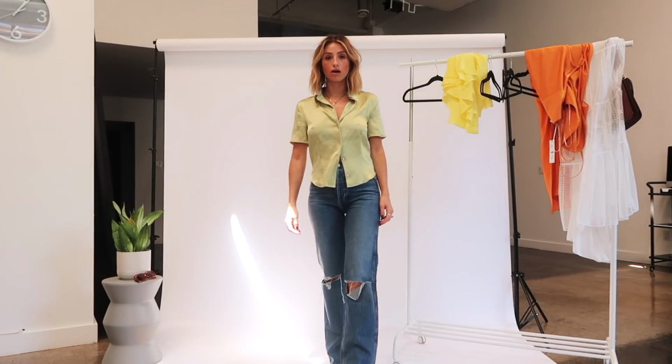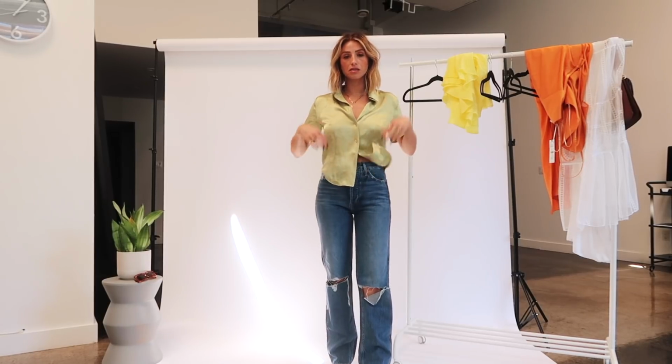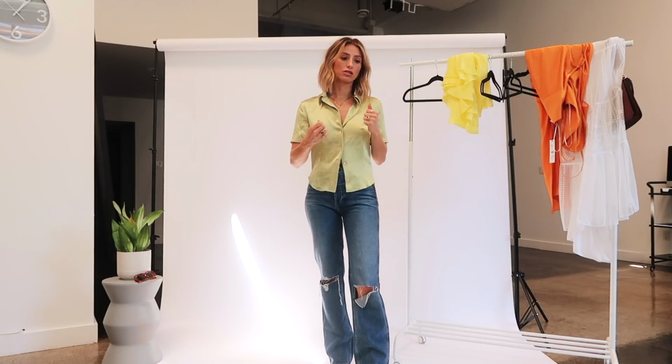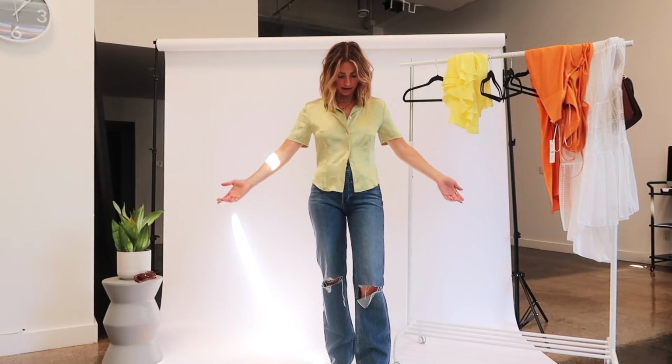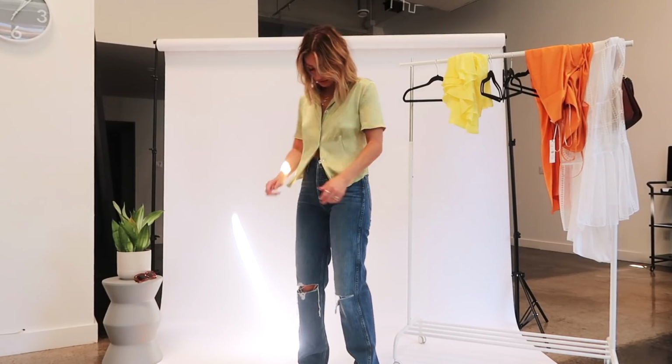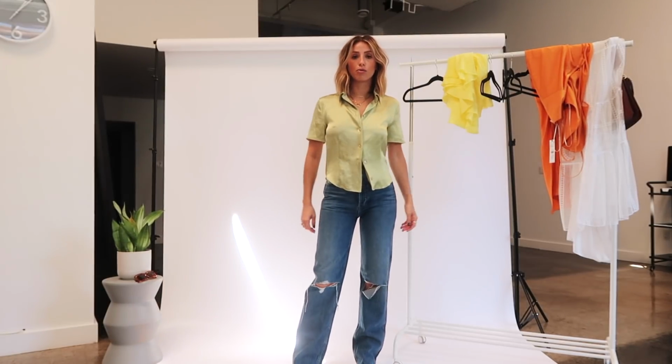So these are the last pieces. This is a Nanushka top. They are a Hungarian brand and they have amazing faux leather. It's like buttery soft. This top is super 90s and I love the color so much. It's really easy to just throw on with jeans.